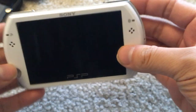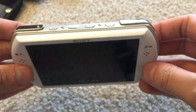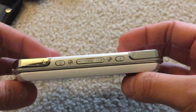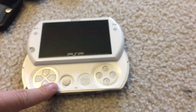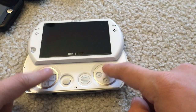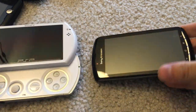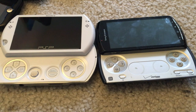Alright, finally I have the PSP Go, which came out in 2009. This is the redesign of the PSP that's digital only. It doesn't accept any UMD discs. Comes out like that. You see the keyboard here, the buttons right here. Yep, it's very similar to what we have on the Sony Ericsson Xperia Play. You can see how similar these two devices are.